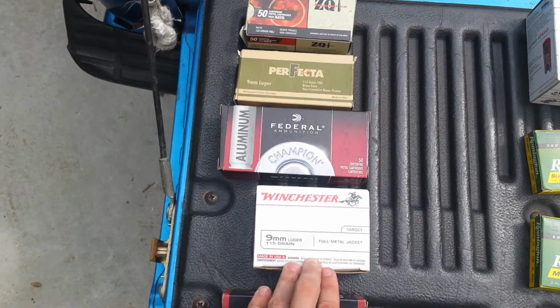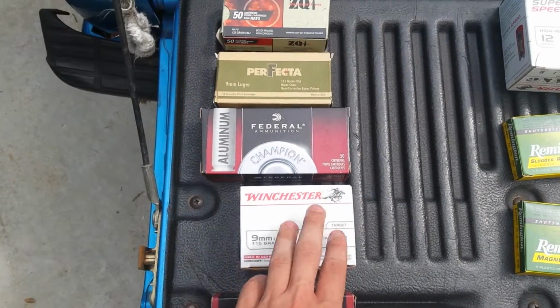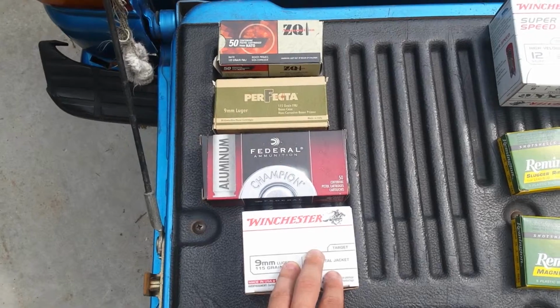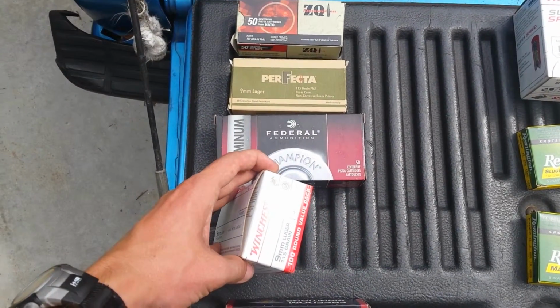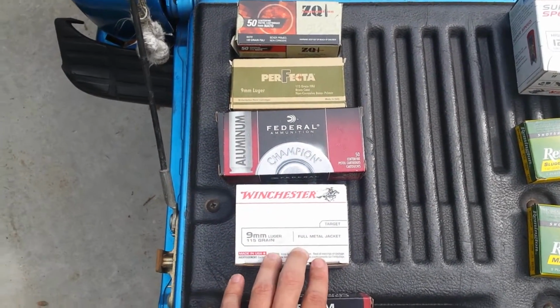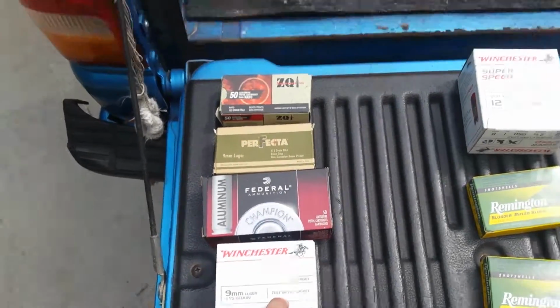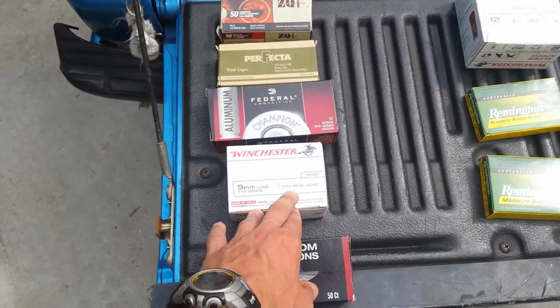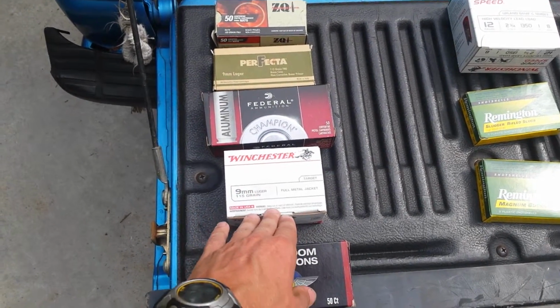Now, this Winchester stuff, I'm not sure if I've used it before, but I don't think I have any problems out of it. I just bought this because it was virtually the only 9mm ammo I could buy. It's a 100-round box. I got it for like $26, I believe. I'm going to take that out in today's shooting. That's why I have it in my truck here, because I'm getting ready to go shooting in a little bit. But I'm going to try this out.